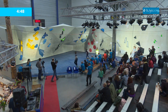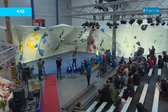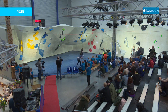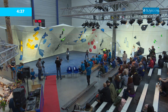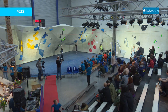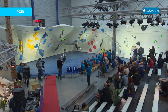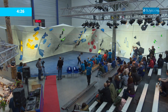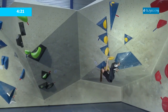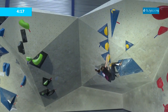So Amber in boulder number 4, Erin in boulder number 3, and Lisa in boulder number 2. What do you think? Will Lisa flash boulder number 2? Well, she did boulder number 1 so easily, but the style is so different. I don't know if she had a lot of training this year. She's very talented. So I think she's gonna flash it. Dynamic climbing is her style. I know about the style, but I know she trained it. So I think she's gonna flash it.